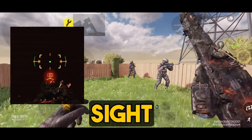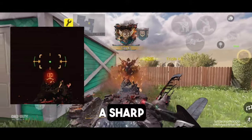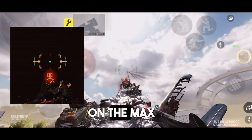At the max level, the sight goes fully minimalistic. The ring vanishes, replaced by 2 small curved lines on either side of the view. A sharp red square with a center dot takes its place. As a sight bonus, you also get an ammo counter displayed below the sight at max level.